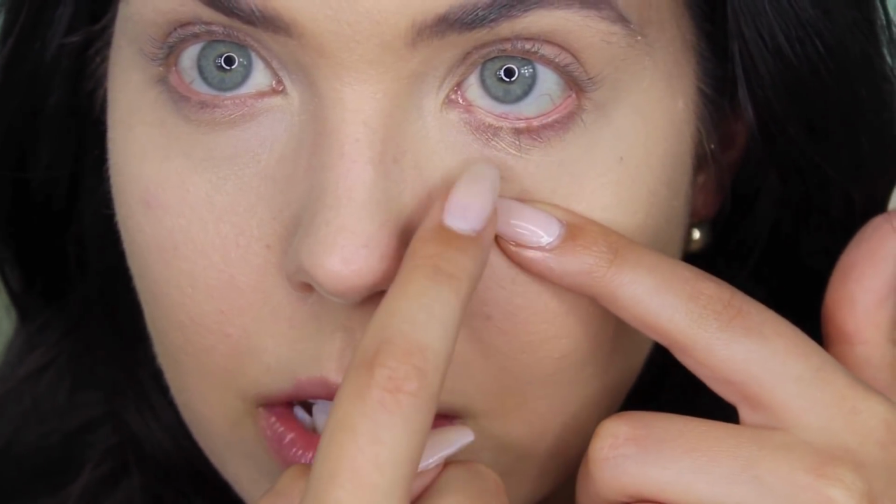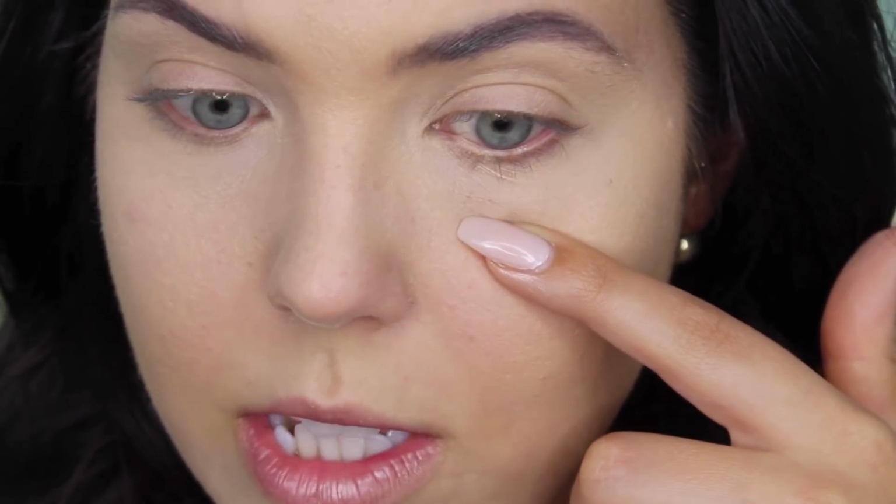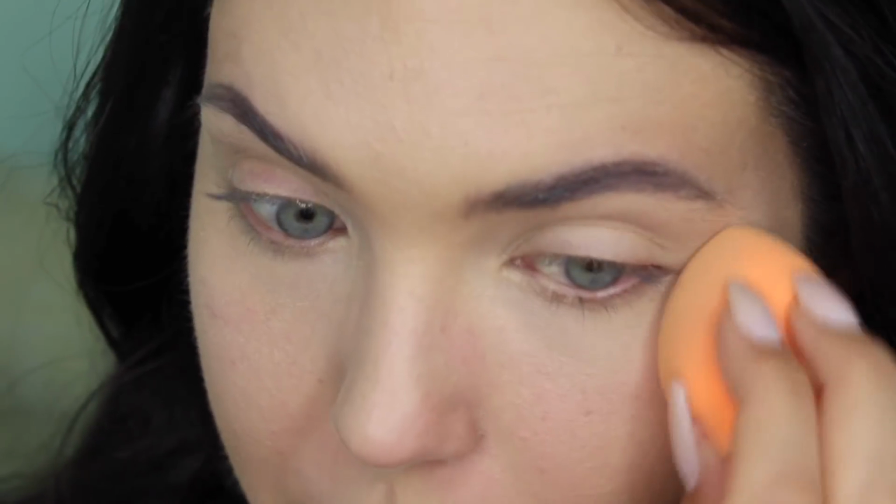Let me show you this. So again, this is the Tarte side, this is the Nabla side. You can already see it's doing something weird right there. Probably just again because it's so dewy, it's almost like sliding around. I'm just not used to that because with the Tarte Shape Tape I don't have to worry about setting it with a powder right away because it doesn't do that. So with the Nabla concealer I would suggest setting it with a powder right away.